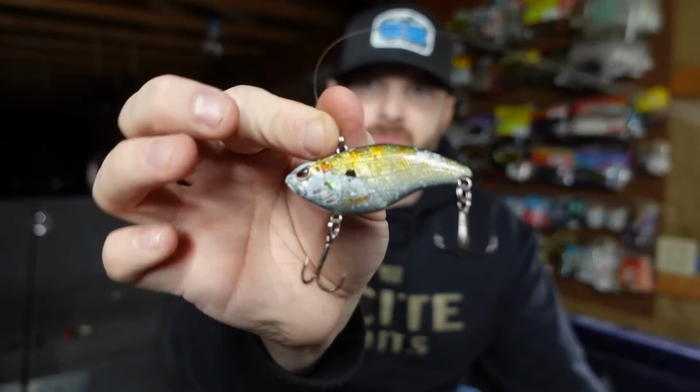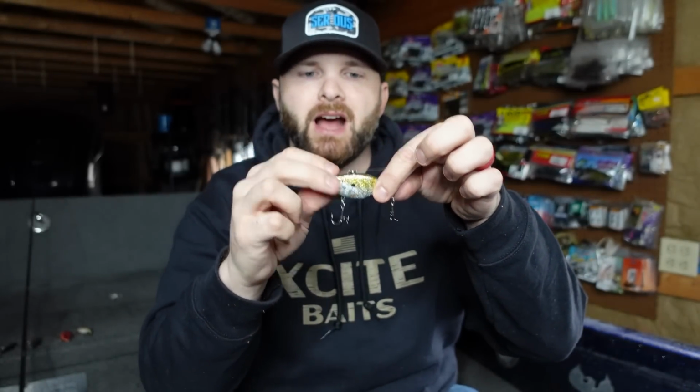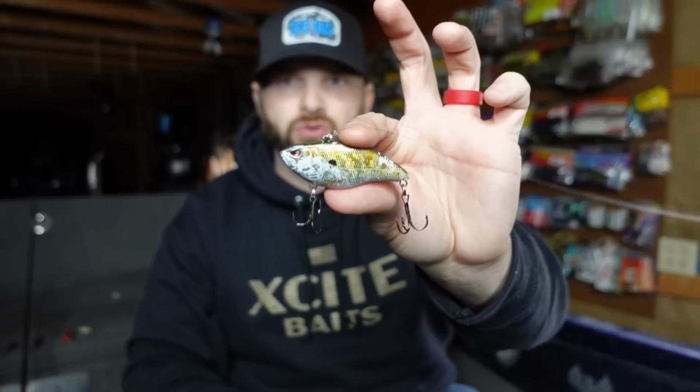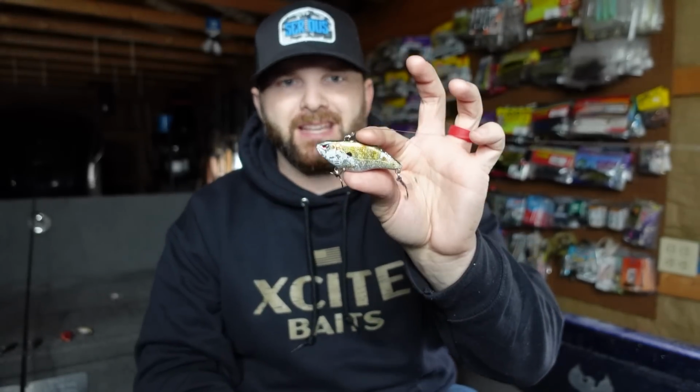But as you guys can tell, this bait has seen a lot of fish. I caught so many smallmouth on this Spro Aruku Jr. It's a 1/2 ounce model, small profile bait, on St. Clair last spring, and I basically wore the paint off this thing. It just catches a lot of fish.